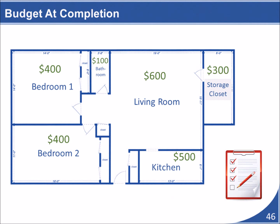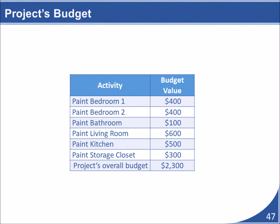As part of the planning process for our project, we could do an inspection of each room and estimate how much it would cost to complete each room's renovation. This amount could be used to determine both the project's overall budget and the budget for each individual activity. We could summarize the cost of each activity within a table such as this one.